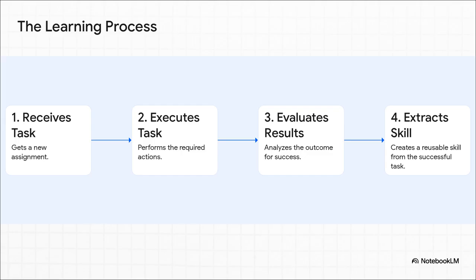First, it gets a task. Then, it does the task. But here's where the magic happens. It actually evaluates its own results. And if it nails it, it doesn't just move on. No way. It stops, analyzes the exact steps that led to that success, and then it basically distills that whole winning strategy into a reusable skill.